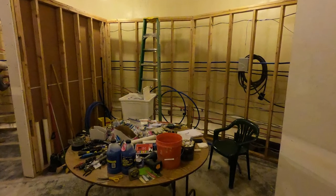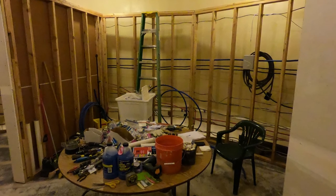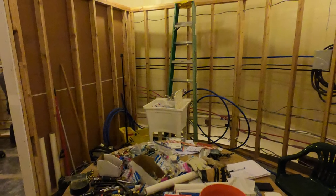Where you're going to see here in the next few photographs that we start to finish the electrical on it and start the sheetrocking. We've got the final laid out. They've ordered the cabinets.